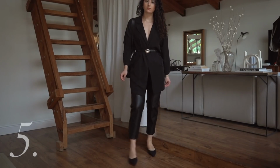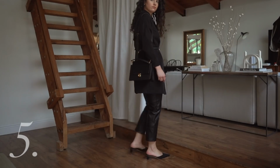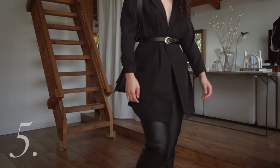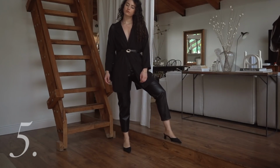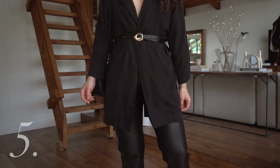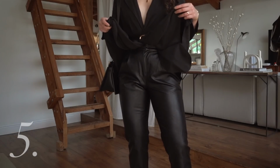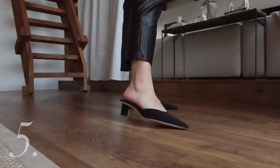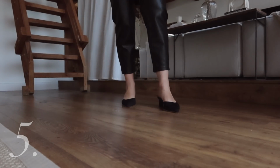Moving on, I have my pleather trousers that I got from Pixie Market, and I paired it with this sort of shorter, very, very soft trench that I think I got from Need Supply a very long time ago. This is what it looks like underneath. I wanted to show you guys a closer look. I paired it with my Stod mules and my Pauline Paris bag again.